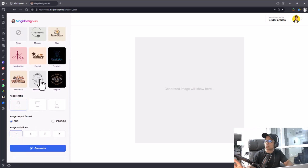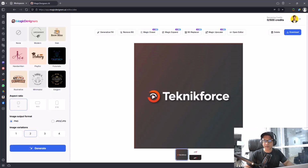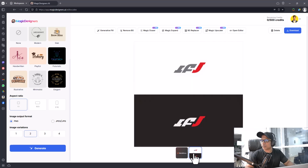I'm going to leave this alone. I don't like any of these. Aspect ratio, I'll take the square. PNG is fine. Let's go for 2 variants and click on generate. So it's going to generate the image. It's going to generate the icon right now. All right, that actually took about 6 seconds, and this is the first logo.